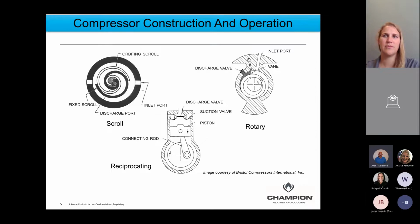And then if we take a look at the very bottom graphic, we see the old reciprocating piston compressors. This looks very much like an automotive engine, because that's really how it was designed, I think. It's the same principle. You see a crankshaft and a connecting rod. As that crankshaft turns, that connecting rod is off center on the crankshaft, and it's going to impart vertical motion on that piston as it pumps up and down.